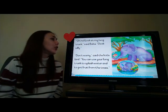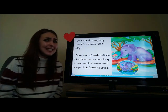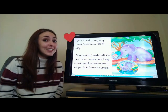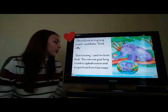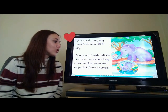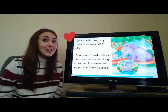"Oh no, look at my trunk," said Bubu. "I look silly." So you can see now that we have discovered how elephants get their long trunks. "Don't worry," said the little bird. "You can use your long trunk to splash water and to get fruit from the trees." What do you think the other elephants think? Let's find out.